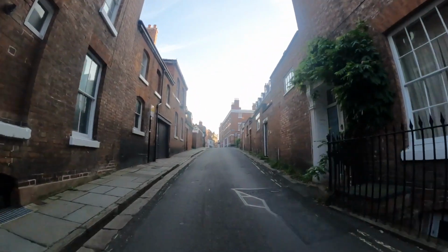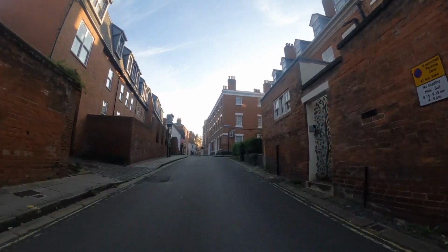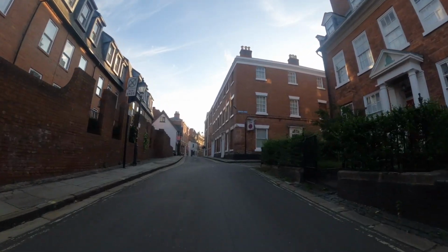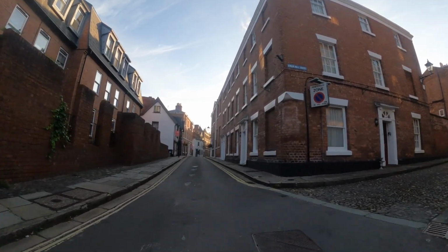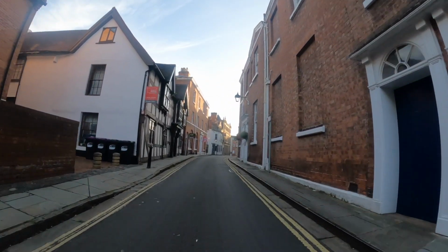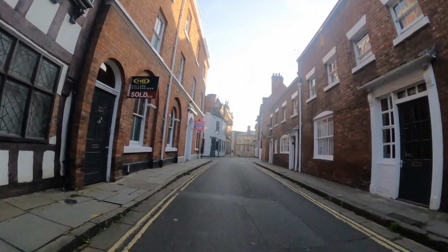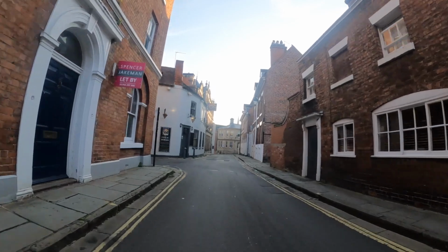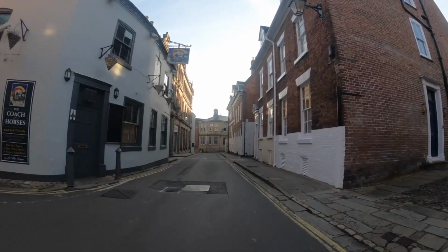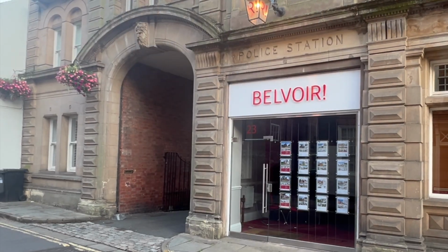I would say a lovely part of Shrewsbury, but so many areas around here are absolutely gorgeous, lovely buildings. As I've referred to before, Tudor buildings, you'll see one coming up on the left here, just as we approach the Coach and Horses public house. Very nice pub. Beyond the Coach and Horses we have the old police station. Not that I ever recall it being there, it's an estate agent's name.